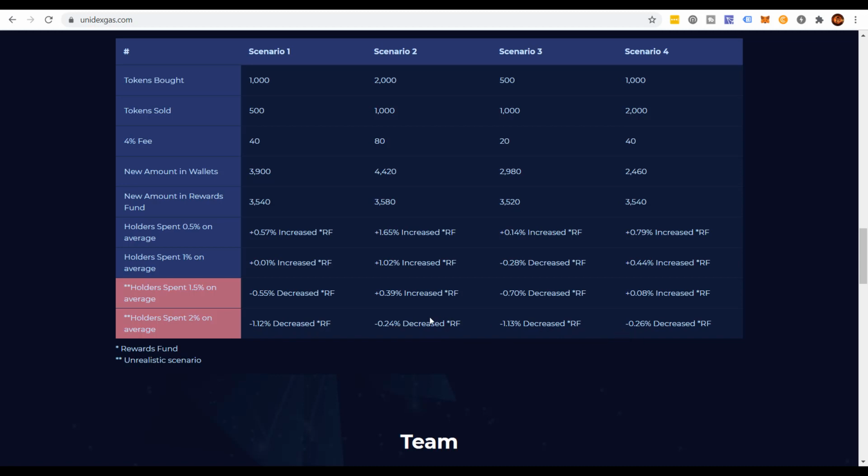And that's assuming these amount of buys and sells. So if everybody is spending their maximum amount, then it would drain the reward pool. Ultimately, it would drain the reward pool. Now, they say this is unrealistic. I'm going to come back to this in a minute.